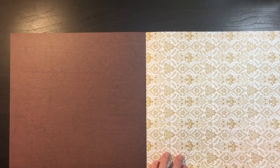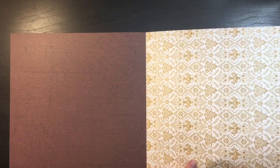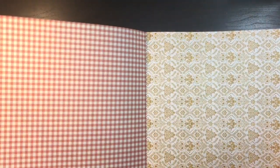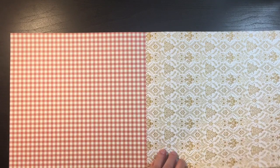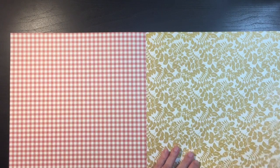Here we have, I don't know what you call this pattern. I think of it as like a wallpaper, but it's got kind of a gold, but it's not like glitter. It's more like enamel on the top of it. I'm probably not explaining it right. And then this beautiful check. Then you have this great floral and the green with the cream background.